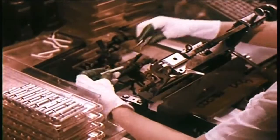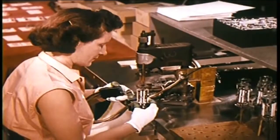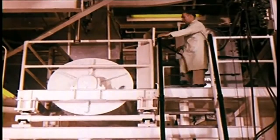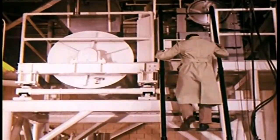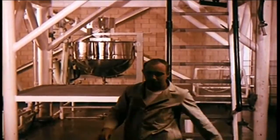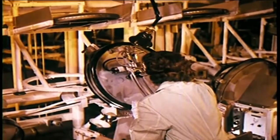This plant is completely air-conditioned and filtered to keep dust from getting into any components, such as this 3-gun assembly, and affecting operation once sealed in the tubes. Before being applied to the tube face, each phosphor color is mixed in its own room, where color and brightness can be matched down to a wavelength. The resulting mixture is then photosensitized and taken to the screen room. Application of the color phosphor dots is a precision operation requiring microscopic inspection.